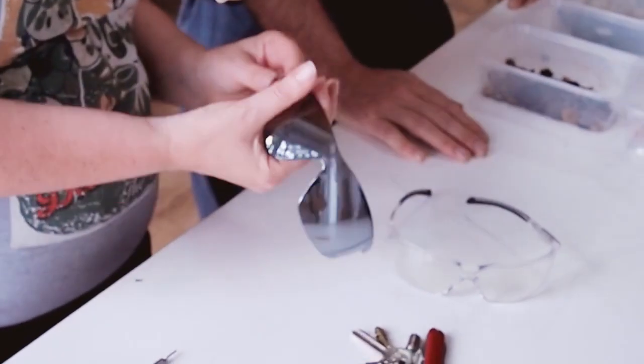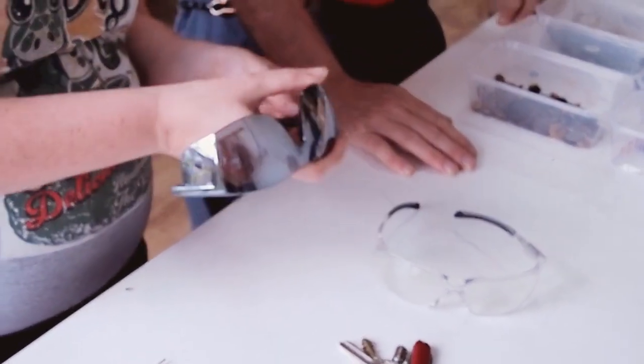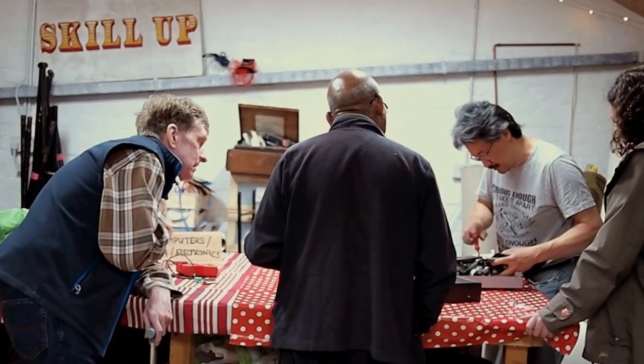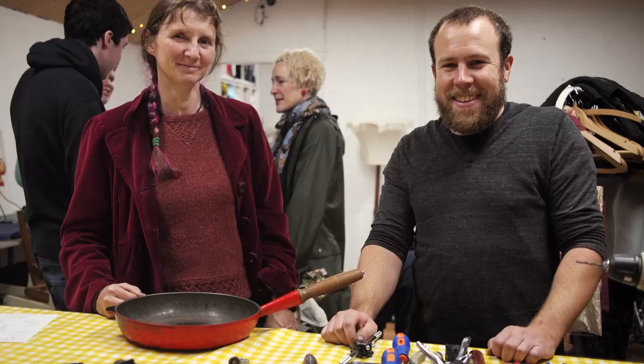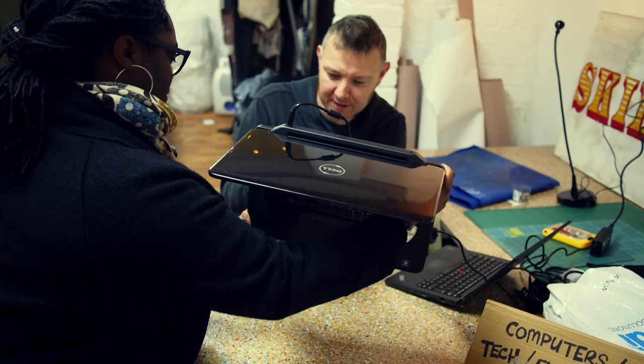But yes, there are ways, especially if you can find a free venue, which is totally possible. Maybe like your local library or your housing association might have a free space. If you can do that, you can run on a lot less budget. For us, donations have allowed us to run the Repair Café for another year. So it's made the Repair Café sustainable.